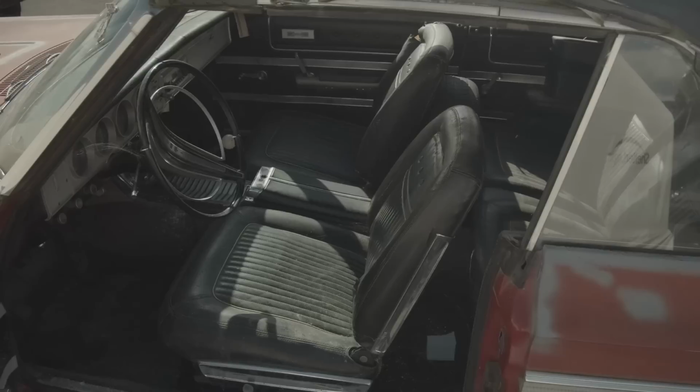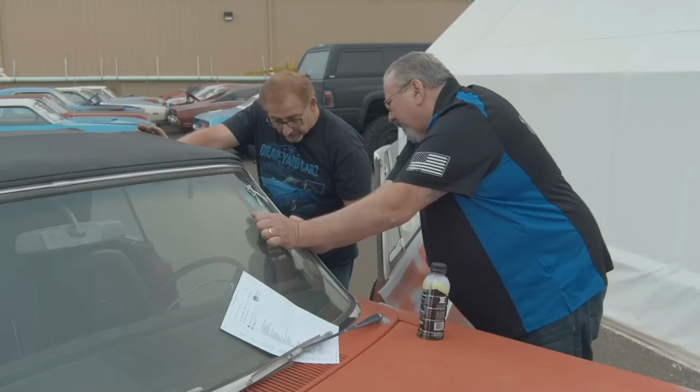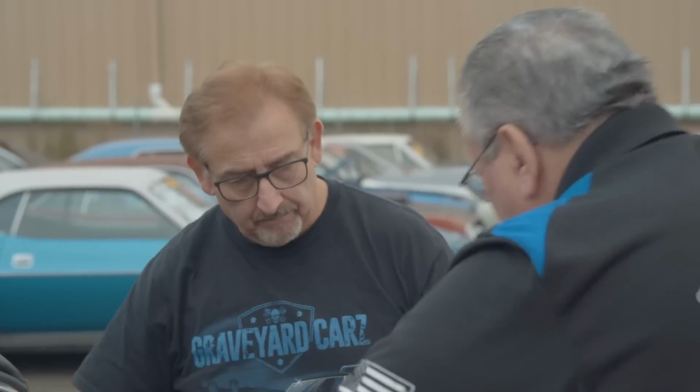Well, technically, by definition, it's not a muscle car. I think that it is, but like I said, that real term came in a little bit later. Seats are in, and considering they're 55 years old, they're healthy. What I mean is, you can tell that's a well-built seat. It is a 383 high performance. It is a 4-speed. It's a Sport Fury, 2-door, and it's convertible.